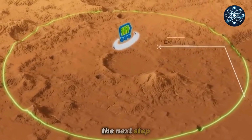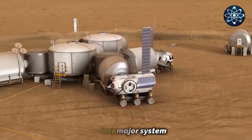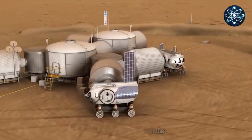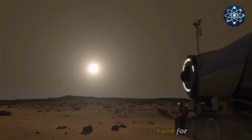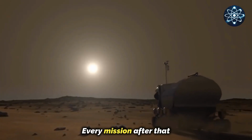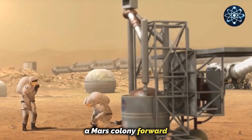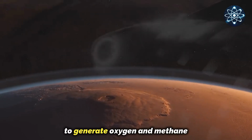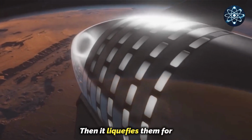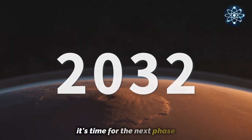Once there's power, the next step is producing water, oxygen, and fuel. Another major system on board Starship is the energy module. This system produces not just water, but also oxygen and methane for Starship's engines. Every mission after that will expand this infrastructure, pushing Musk's dream of a Mars colony forward. The system uses the Sabatier reaction to generate oxygen and methane. Then it liquefies them for use in Starship's engines. If everything works smoothly, it's time for the next phase.